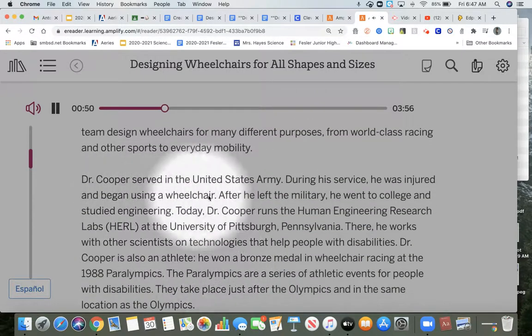Dr. Cooper served in the United States Army. During his service, he was injured and began using a wheelchair. After he left the military, he went to college and studied engineering. Today, Dr. Cooper runs the Human Engineering Research Labs at the University of Pittsburgh, Pennsylvania. There, he works with other scientists on technologies that help people with disabilities.